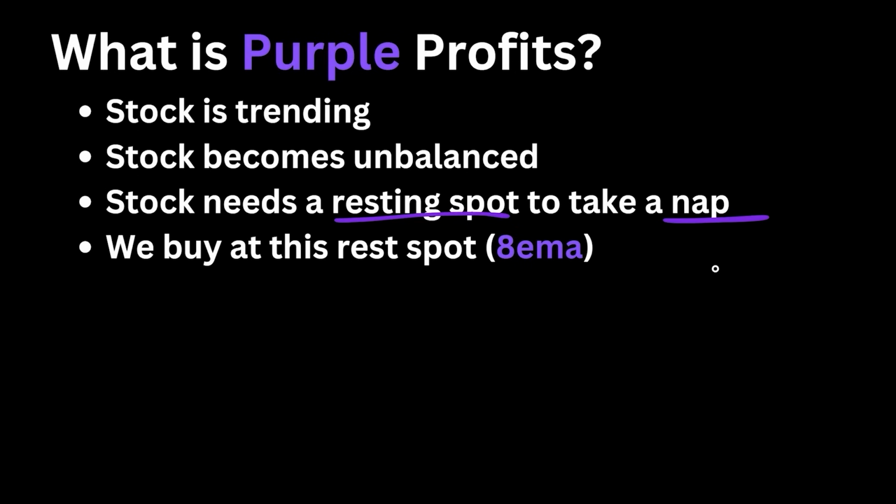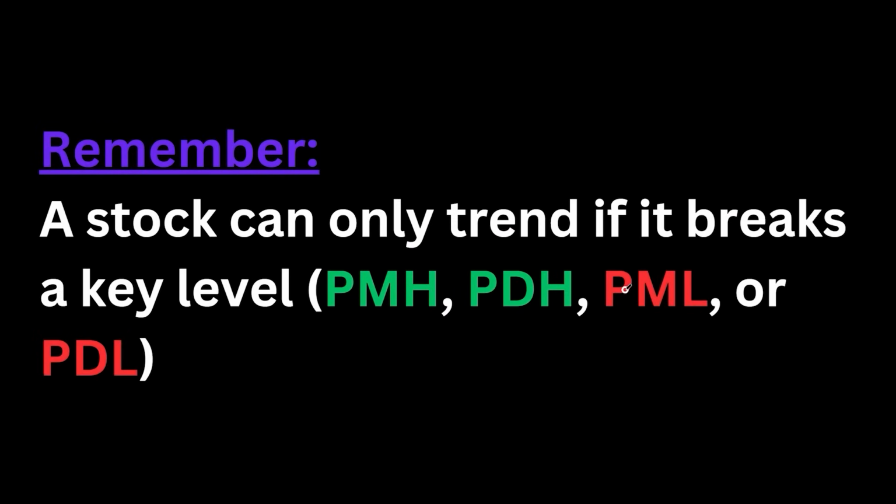But you may be asking yourself, is there a place where stock rests that we can capitalize on? That is correct. You can buy stocks at this resting spot, aka the ADMA. Remember though, a stock can only trend, okay? There's no trend without this, so ignore everything if none of this is true. A stock can only trend if it breaks a key level, whether that's a pre-market high, previous day high, pre-market low, or previous day low. This is key moving forward.